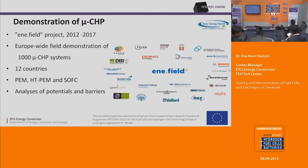There are 12 countries where the demonstrations will take place. There are 26 partners involved, by this 8 manufacturers, sorry. And the technology involved is both PEM fuel cells, high temperature PEM, and solid oxide fuel cells. And from our side, DTU and FCH Test Center, we are dealing with the analysis of the data coming out, both technical data and less technical data by surveys for end users. And we will point out potentials of this new technology and also point out where there are barriers to overcome for this new technology to be rolled out in a mass market.